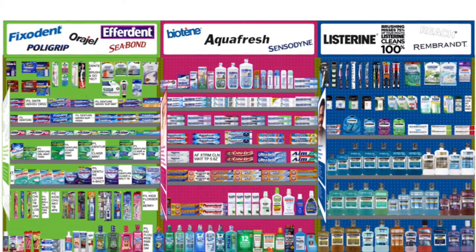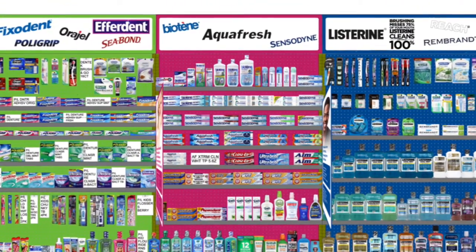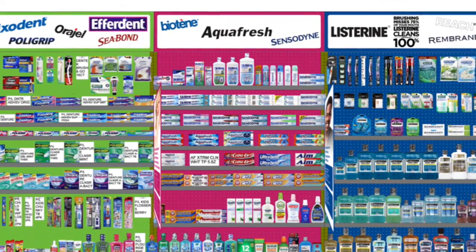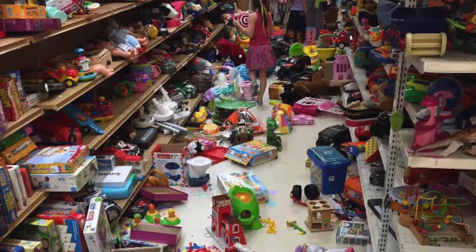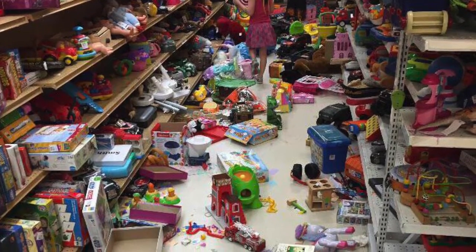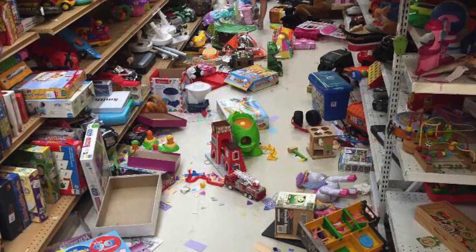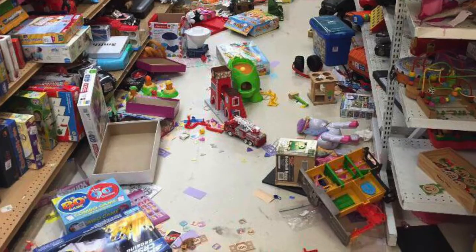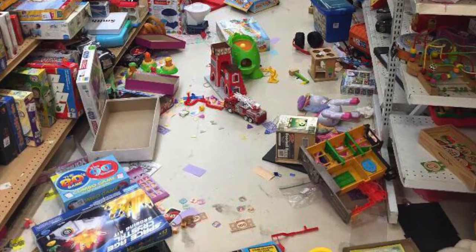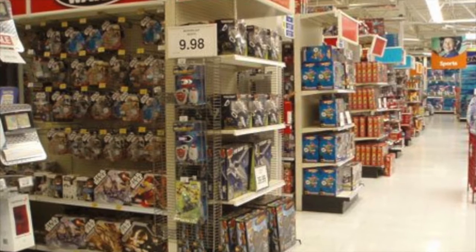And what's interesting is the planogram not only keeps aisles looking neat and nice, like this, and helps you avoid situations like this, but the planogram also dictates what toys are made, because toy design is done based on the planogram, which means it's done based on price points. So let's elaborate a little bit. So here is a planogram.